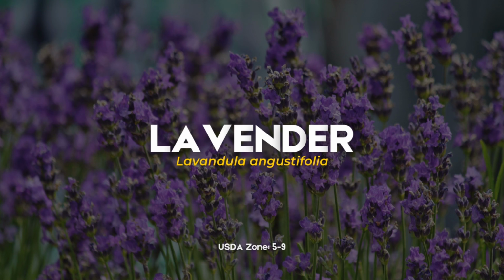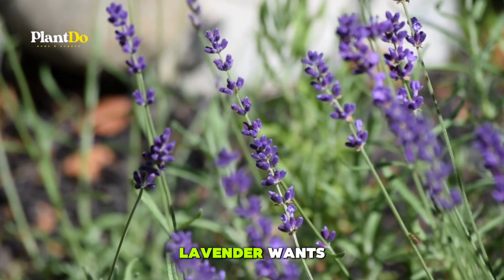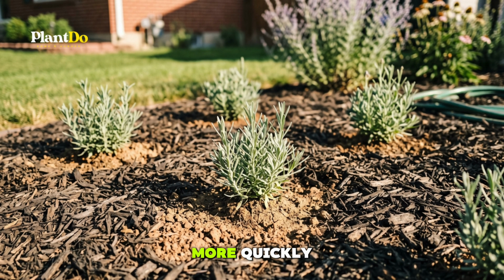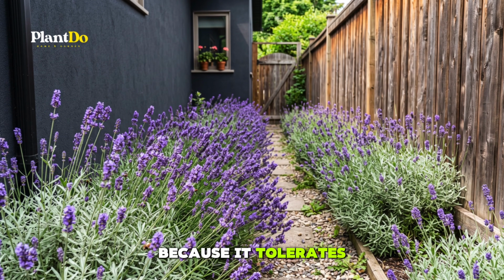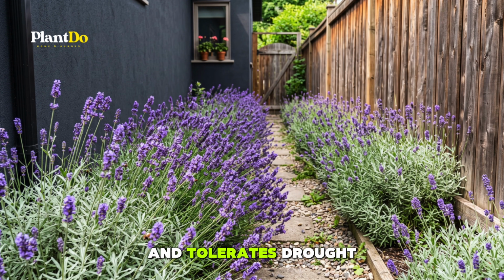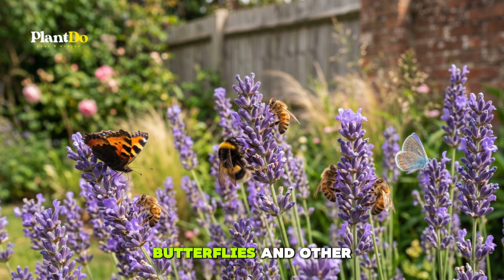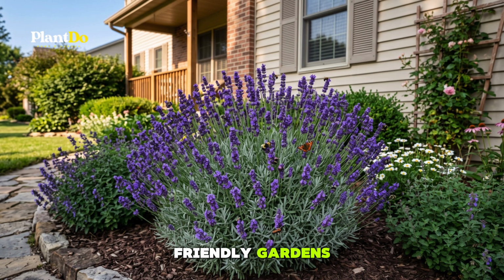Number 6. Lavender. Warm soil and dry conditions are exactly what lavender wants for establishment. Planting in July reduces the risk of root rot because the warm soil dries out more quickly between waterings. It's one of those must-haves in the garden because it tolerates poor, sandy soils, doesn't need watering often once established, and tolerates drought. The fragrant silver-gray foliage and purple-blue flower spikes attract bees, butterflies, and other pollinators, making it a valuable addition to wildlife-friendly gardens.